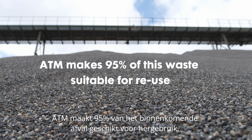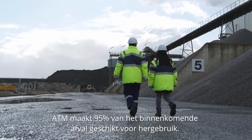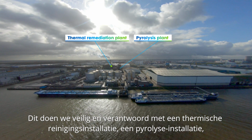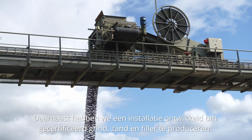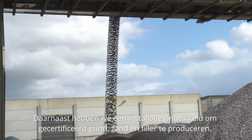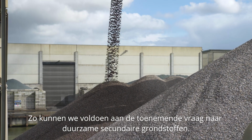ATM makes 95% of this waste suitable for reuse using safe and responsible methods. To do this, we use a thermal remediation plant, a pyrolysis plant, a sludge treatment plant, and a wastewater purification plant. Additionally, we have developed a capability to produce recycled gravel, sand, and filler products to meet customers' increasing demand for sustainable secondary raw materials.